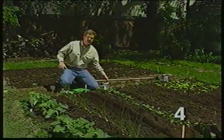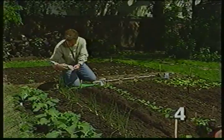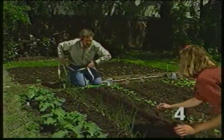Now, a way to stretch out the harvest season is by what's called succession planting. Here, Joe, can you help me with this a second? Let me get the one end of it.